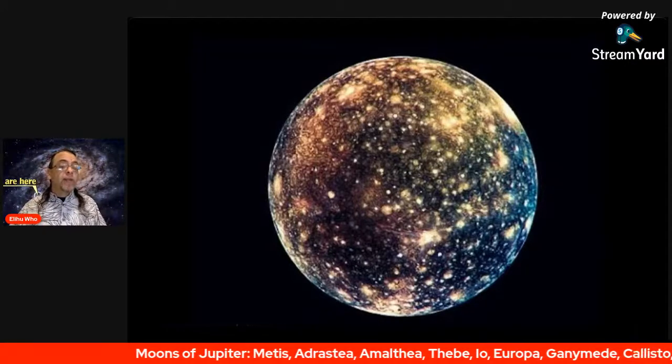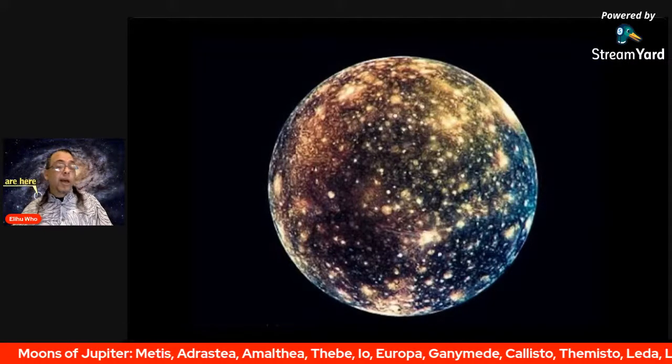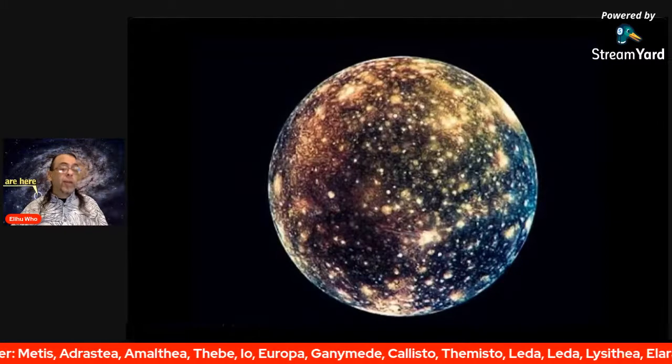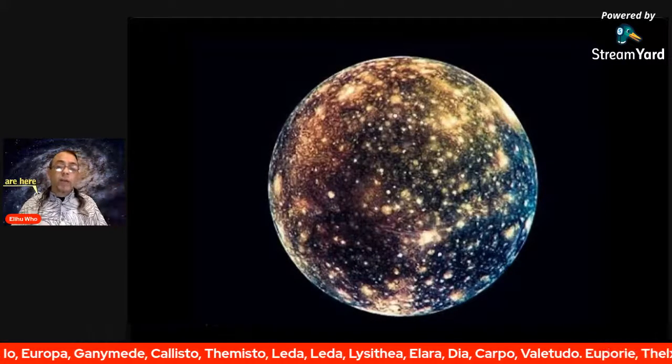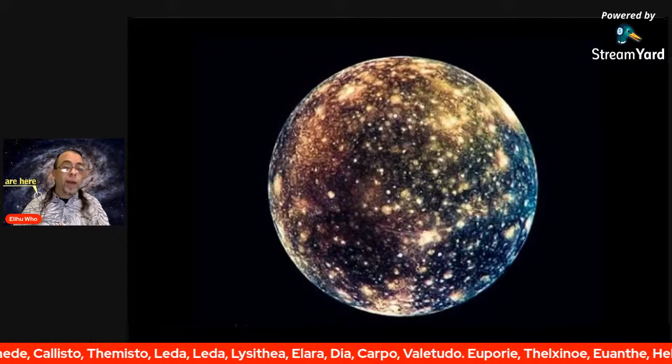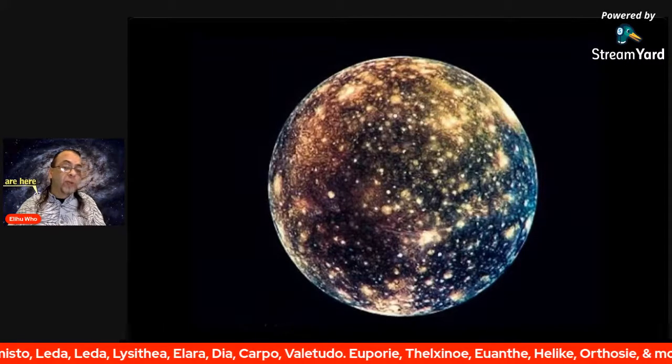There is Carme, discovered in 1938 by Seth Nicholson. It's the 14th moon of Jupiter. There is Pasiphae, the 15th moon of Jupiter, discovered by P. Melotte in 1908. It only orbits at about 14 million miles from Jupiter.